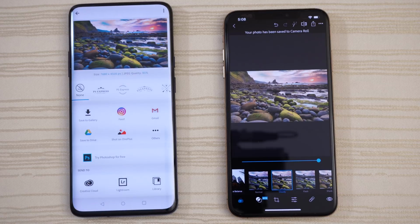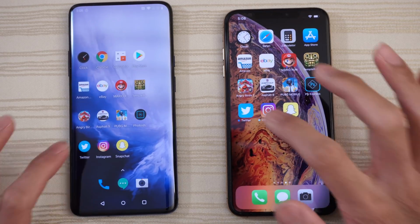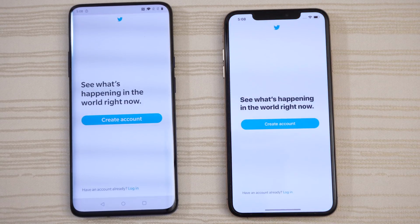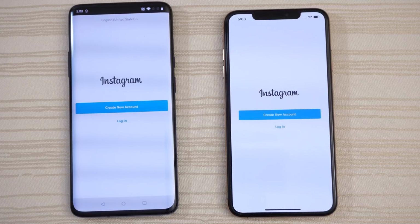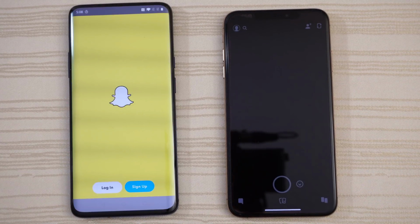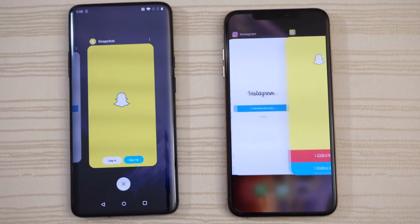Ooh, I don't know. Couldn't really tell in real life. Slow down the video for me. Twitter. OnePlus. iPhone's lagging a little bit on that one. Instagram. OnePlus again. And again, the iPhone's lagging here a little bit. What's going on with the XS Max? Snapchat. OnePlus again.